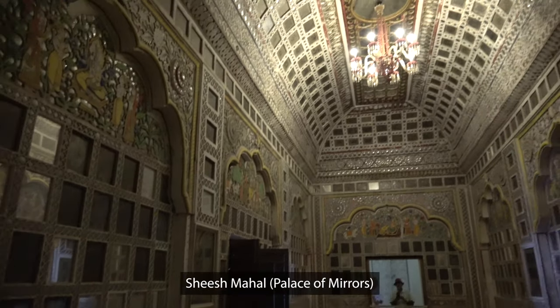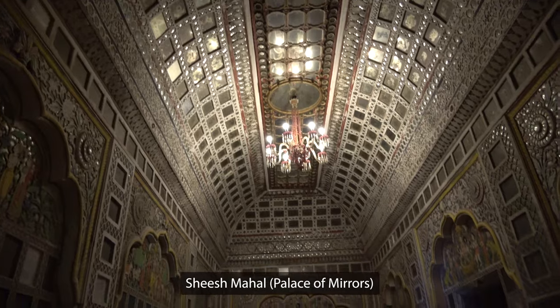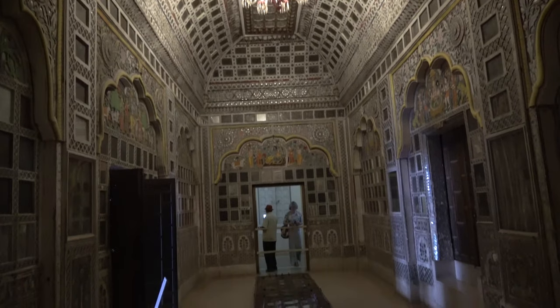Like Amer Fort, you know? Yes. Amar Raja and Maharani sitting here to puja like Lakshmi God for treasure, for money, festival of Diwali.